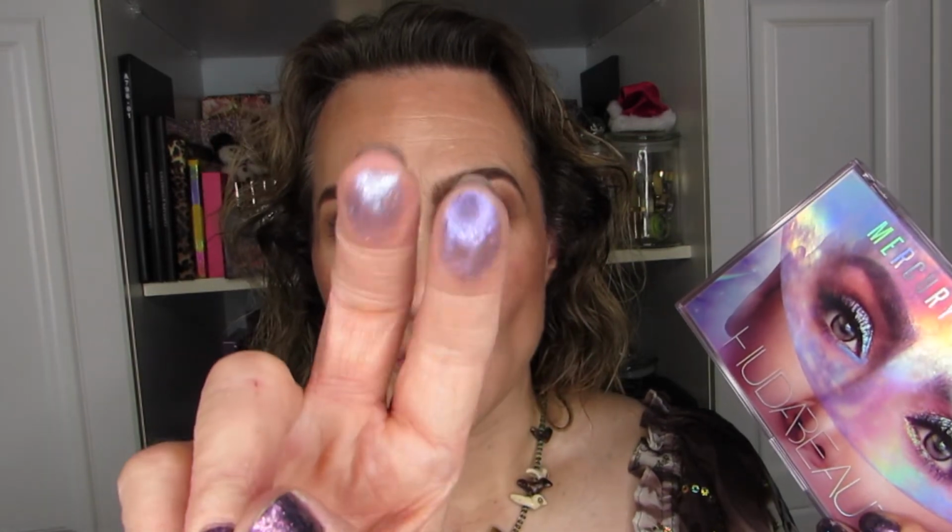So every time I look at this palette, both the packaging and the contents, I have no regrets bringing this palette into my collection. I just think it's just so cool. There's no other way to say it.